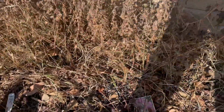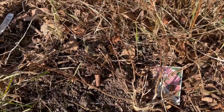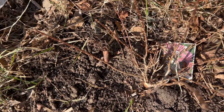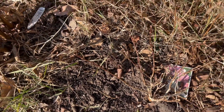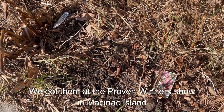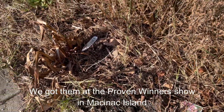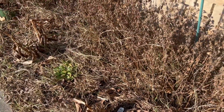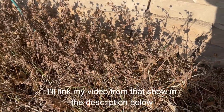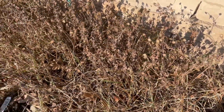These are the hydrangea we got free 2 years ago from the Proven Winners, 2022, 2 years ago. Yeah, and these mums need to be cut back so the fresh ones can come through.